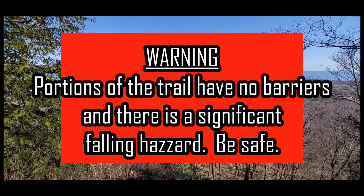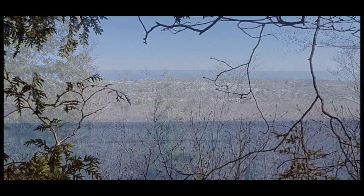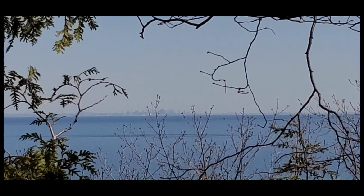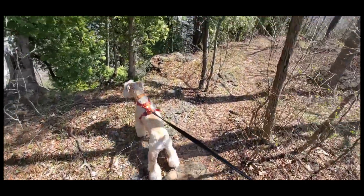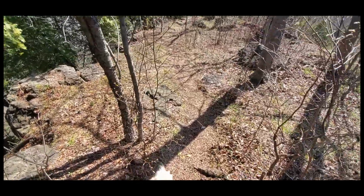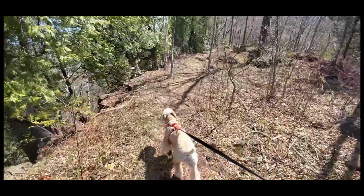And a little warning I do want to post, because there have been some accidents of people trying to get a selfie, and there've been a few falls. So just be careful, stick to the trails, don't go too close to the edge, and just use common sense. You can actually see Toronto on a clear day. This is not one of the better viewing areas. I'll show you a better spot in a minute. But there you can see how close you are to the edge. So just be safe.